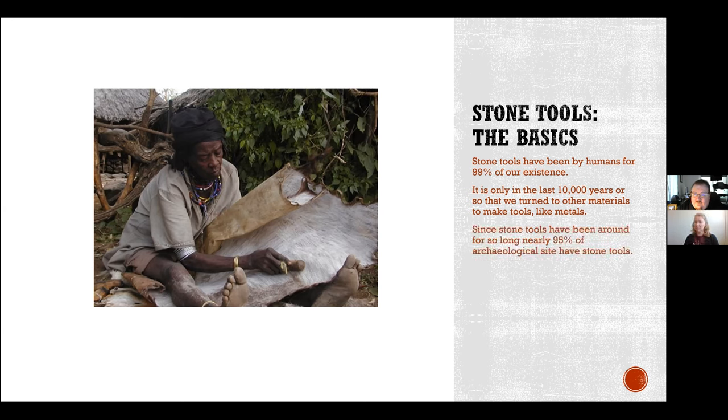And because stone tools have been around for so long, nearly 95% of archaeological sites worldwide have stone tools. So it really pays off as an archaeologist to know a lot about stone tools. You're likely to find it at almost every site that you visit. Very rarely, it might even be a historic site or maybe a medieval site. There might not be any stone tools there, but you start to see them pop back up when people start using rifles and guns. You've heard of flintlock pistols and flintlock muskets. It kind of had a resurgence where people had to learn how to make flints for guns, although they use metal tools to actually produce those flints.